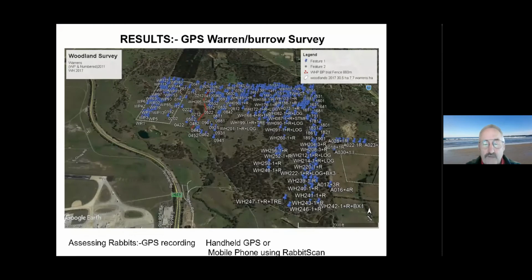This is the sort of thing that you get from that data. It's very useful for your next stage. So you've collected information on where the burrows are. You can then use that if you're going to go and destroy them. You can find them again. So that's the first thing.